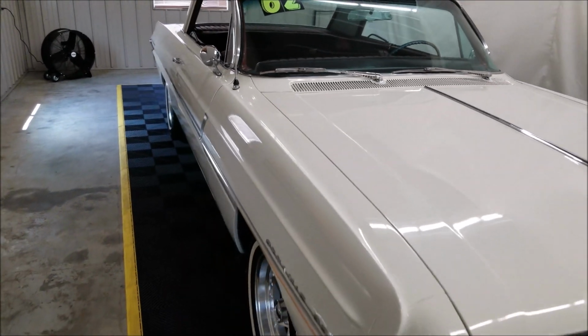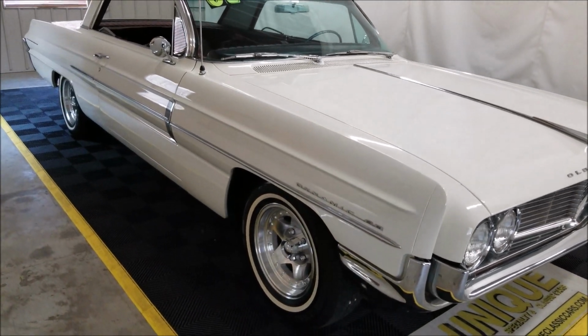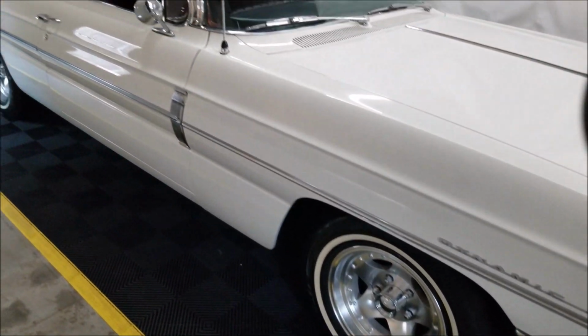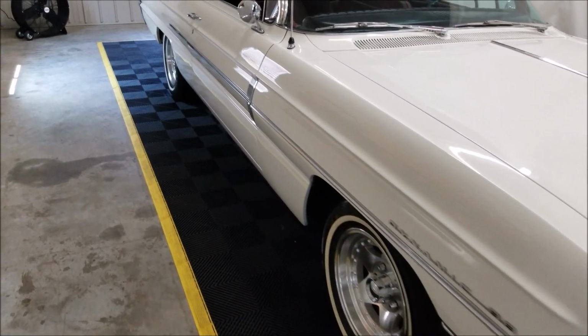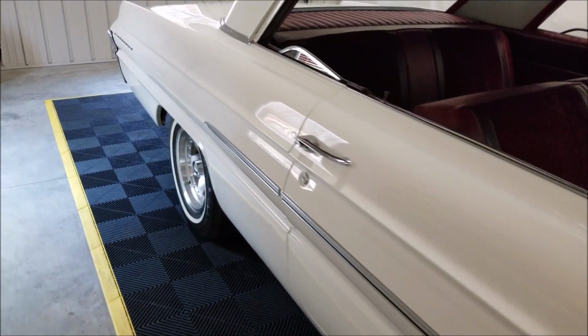Also still retains the red or burgundy interior, which it would have originally had from Oldsmobile. Riding on some polished aluminum wheels, thin whitewalls. See how straight this car is up and down, too. Spent the majority of its life in South Dakota, and it shows. This car seems to be extremely solid.